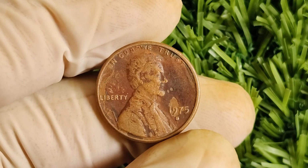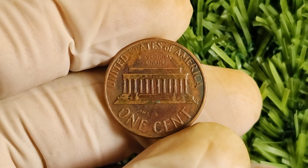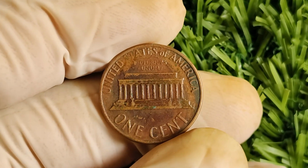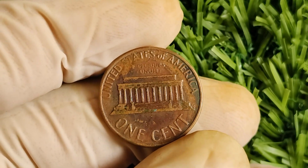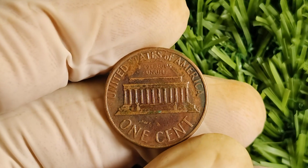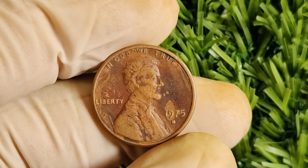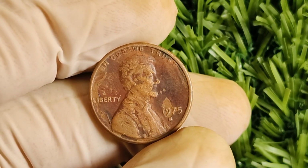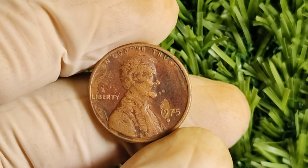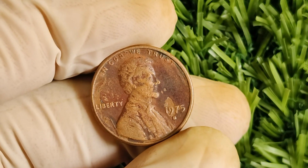Either way, buckle up, because the 1975 D Lincoln penny is a doozy. So what's the deal with this 1975 D Lincoln penny? Why is it worth over $1 million when most people wouldn't even bend over to pick one up off the street? The 1975 D penny was minted in Denver, hence the little D mint mark right under the date. If your coin says 1975 and has a tiny D under it, congrats, you've got one of the more common variants. But wait, before you chuck it in the coin jar, there's a rare twist coming up.